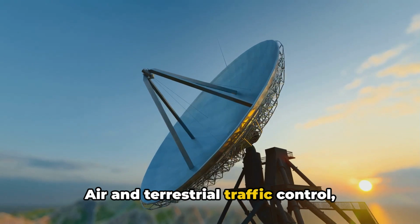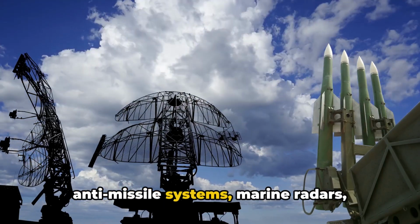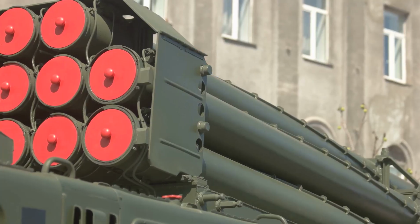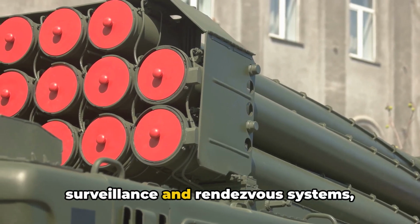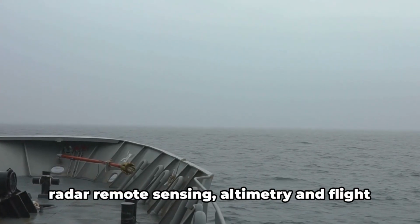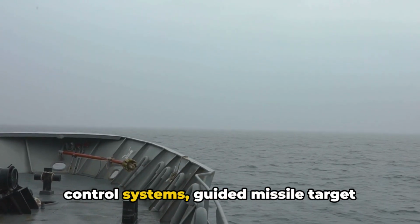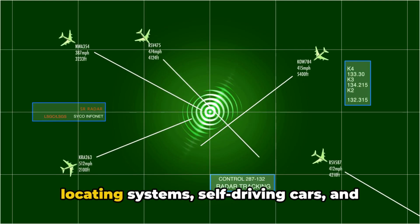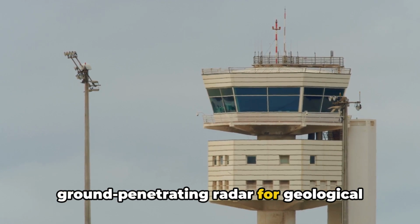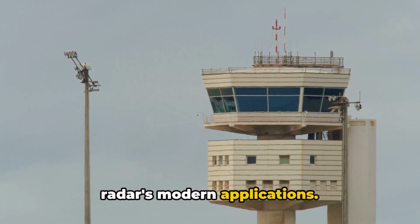Air and terrestrial traffic control, radar astronomy, air defense systems, anti-missile systems, marine radars, aircraft anti-collision systems, ocean surveillance systems, outer space surveillance and rendezvous systems, meteorological precipitation monitoring, radar remote sensing, altimetry and flight control systems, guided missile target locating systems, self-driving cars, and ground-penetrating radar for geological observations are just a few examples of radar's modern applications.